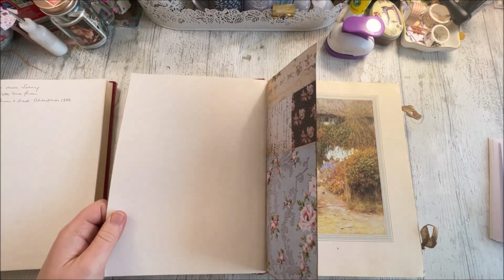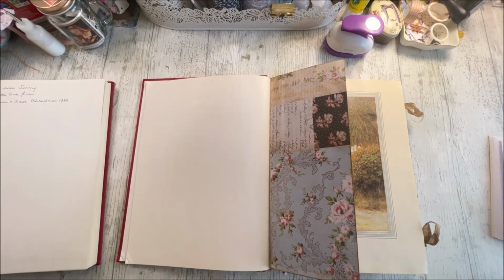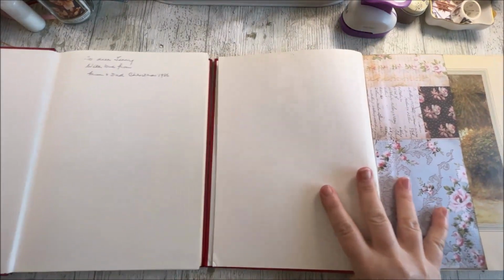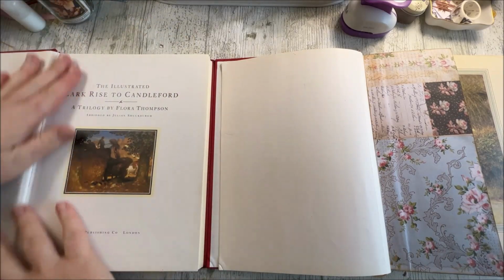I personally just feel it's my preference to leave that there and to keep that intact, because I just think that it adds to the support and structure of your journal. Okay, so that's your first 2 pages. I would leave those there.